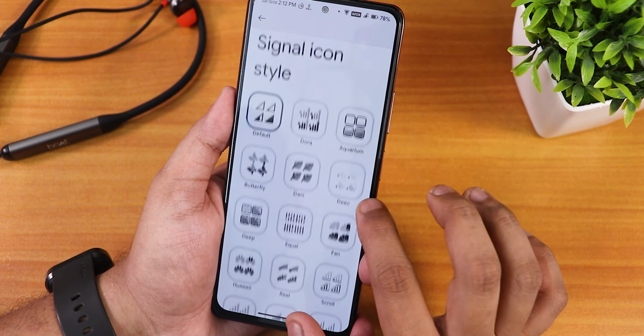Now inside wallpapers and styles, this is how it looks like. Of course, I have been using with the Boosted 7 wallpapers, and here you can actually customize the colors of the Monet theme engine and stuff. And we have the dark theme, the themed icons, and the app grid is up to 5x5.